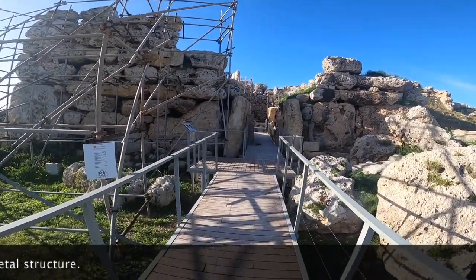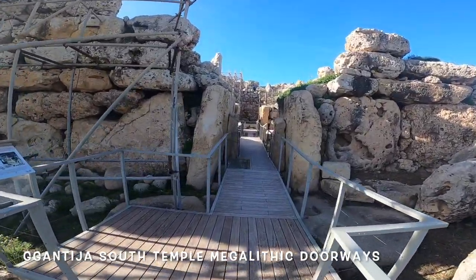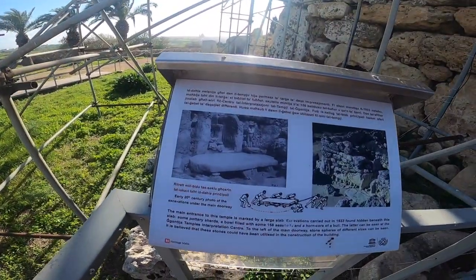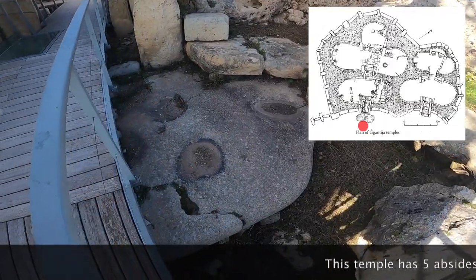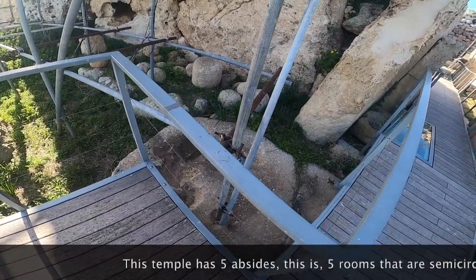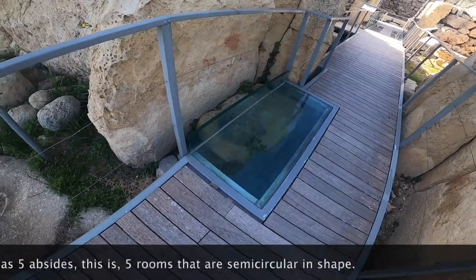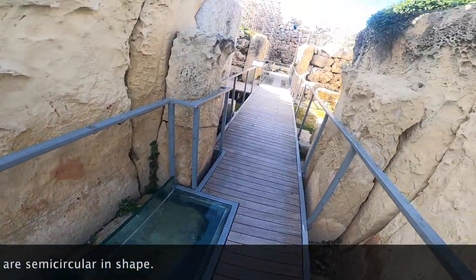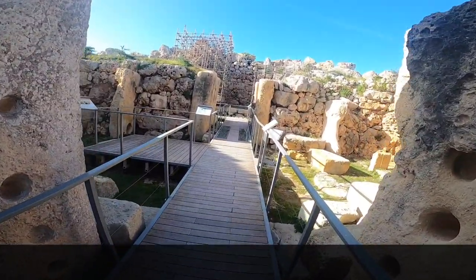So now let's see. Look at the entrance of this temple. You see, we have information everywhere. Going inside the temple, we can see this big slab of stone, which is from one side to the other. And under it, they found a lot of remains. You can see this one, a bowl made of stone, and here we are entering inside the temples.